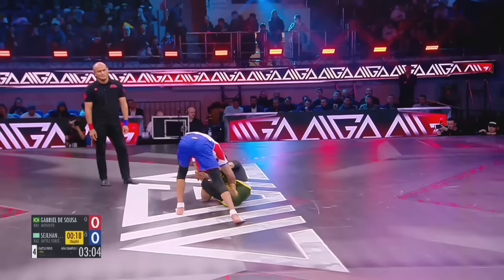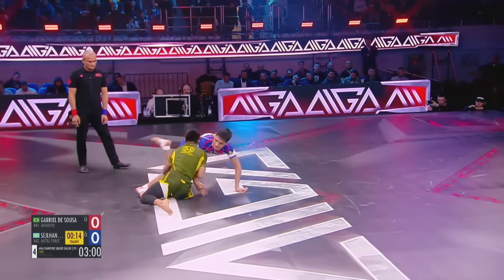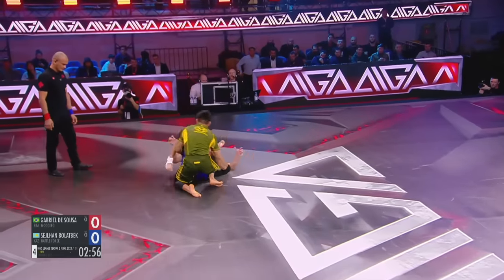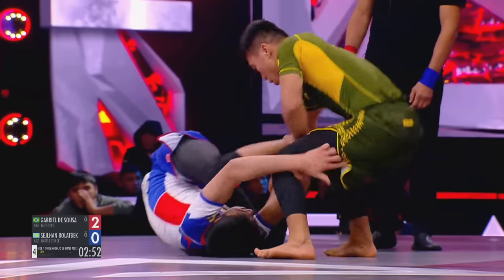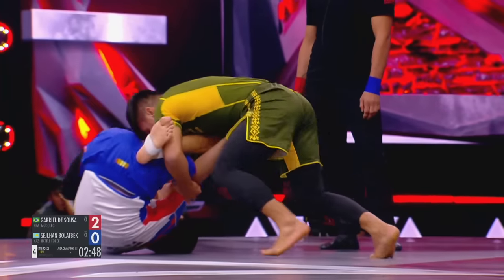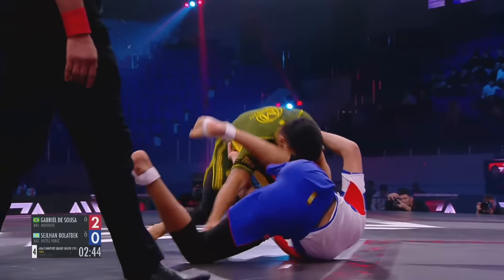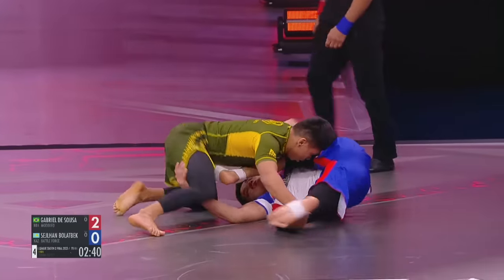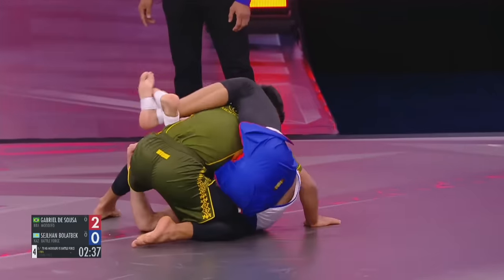Well, he did receive a warning from the referee that he needs to engage. Yeah, he's got to come out here. He's got to attack Gabriel. You saw him appeal to the referee, like, he's going backwards, what do you want me to do? Okay, they're starting the stalling clock against Bolatbek. He's got 20 seconds to do something significant. If he doesn't, he will get hit with a penalty. Looked to his corner for just a split second. Ends up getting turned for it.